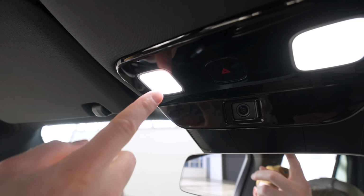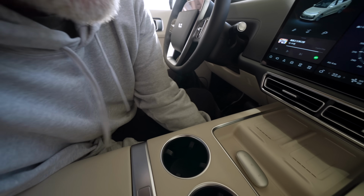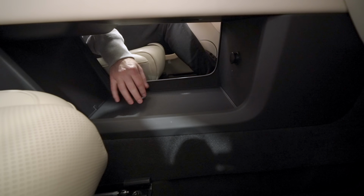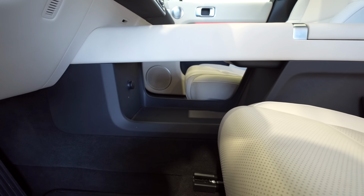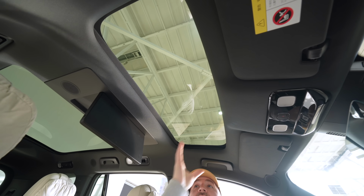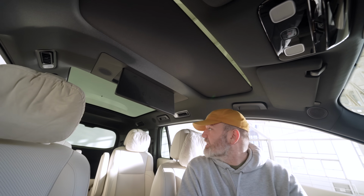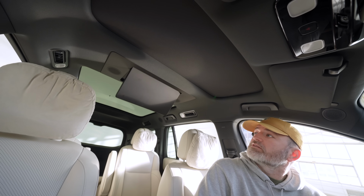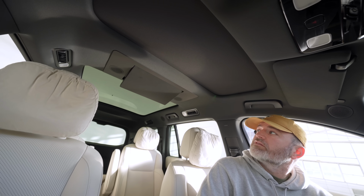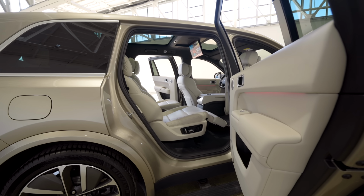Ooh, capacitive touch lights. Oh, we've also got some big storage underneath, right in between. You might forget you put them down there, but you can fit some big things, a bag or purse. We have a lot of glass on the top. We can control the sunshade from our interface and the rear screen as well. It's going up and out of the way if you don't want it. Let's go back there because I think this car might be even better from the back seat.